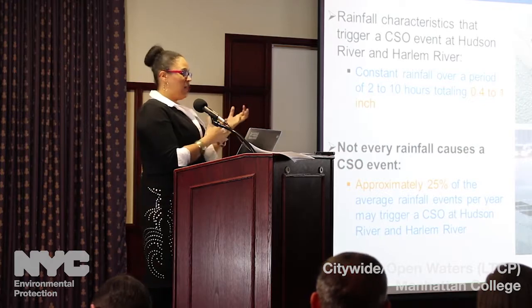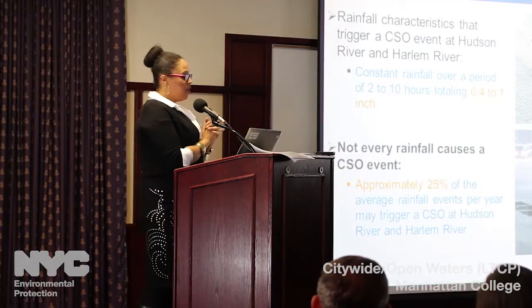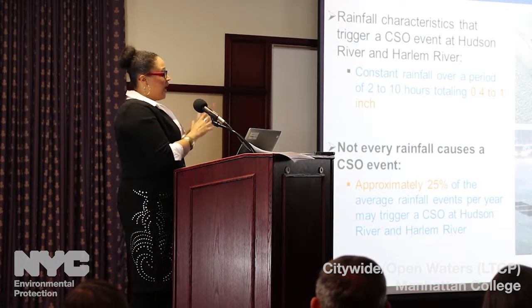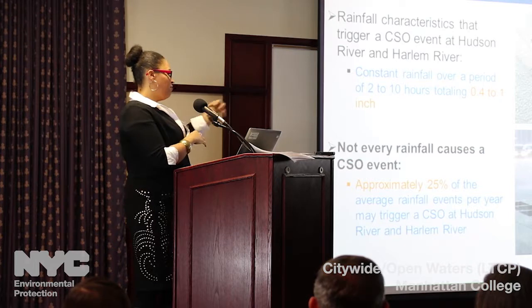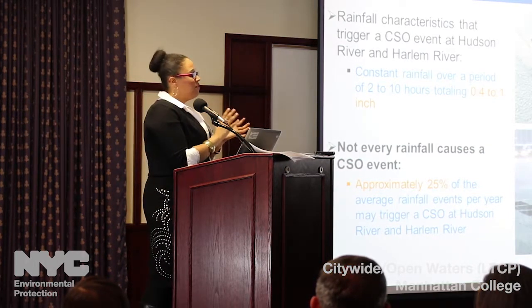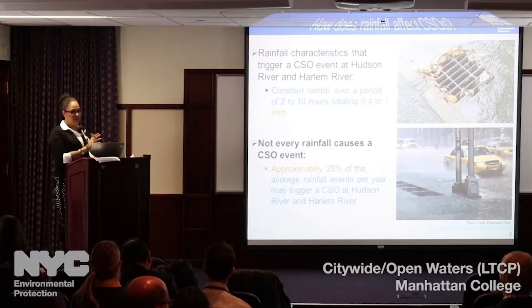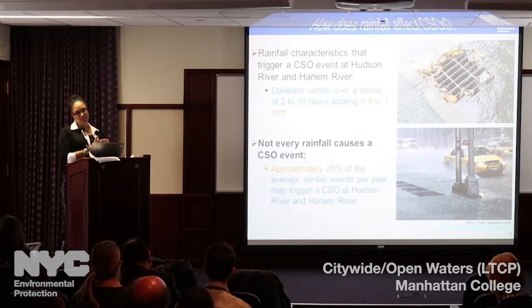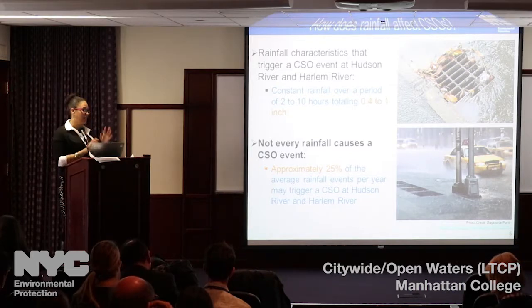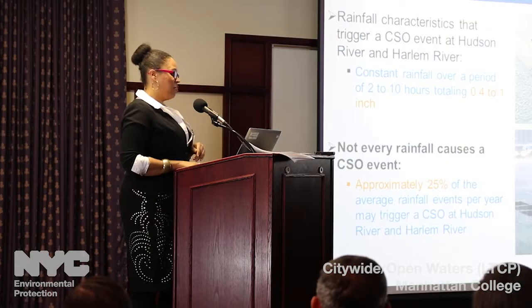A lot of that depends on the intensity, the duration of the rainstorm, and also the characteristics of the drainage area. When we look at the average in terms of rainfall events between the Hudson and the Harlem River, about 25% of the average rainfall events could result in a CSO event. We'll get into more detail about that as we go through data later in the presentation.